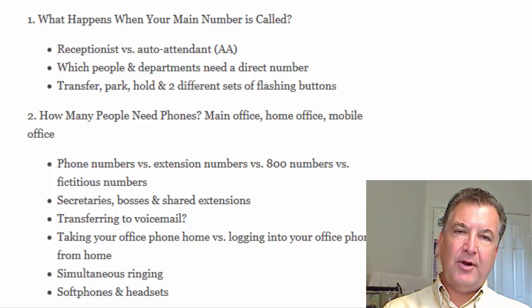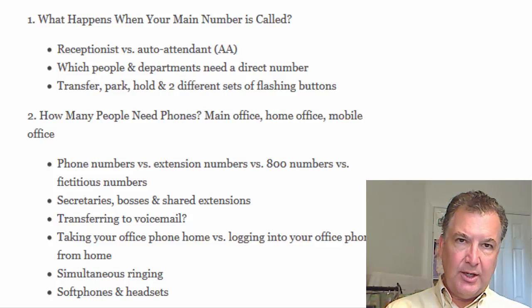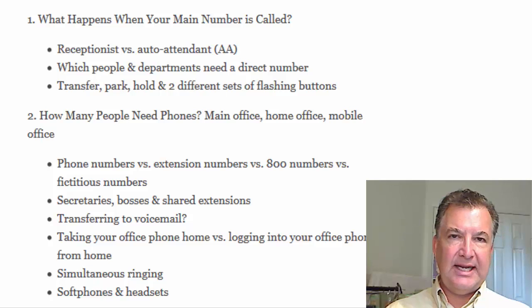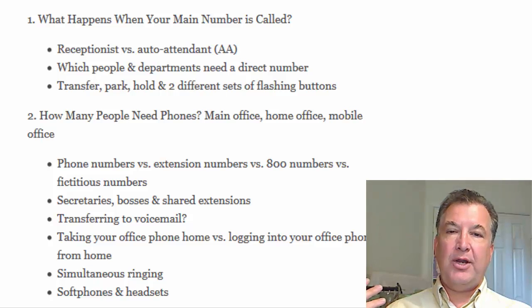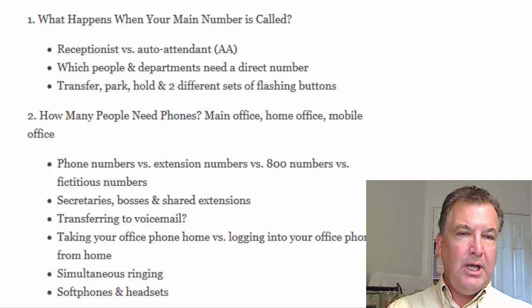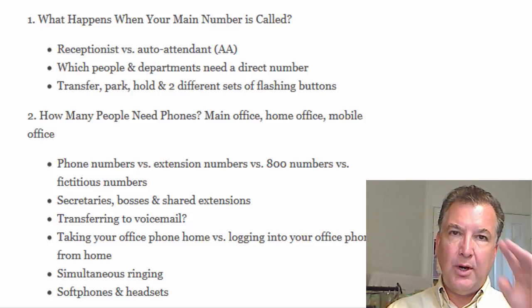And most all VoIP phones, they have two sets of flashing numbers. All right, in the old days, you had just one set of flashing numbers. Now you got two sets. You need to know how all those flashing buttons work and whether or not you want to have any flashing buttons at all. For my customers, honestly, the more flashing buttons, the better, because especially if they're older, my age, 50 years old, you want to look at your phone and kind of intuitively know what's going on.